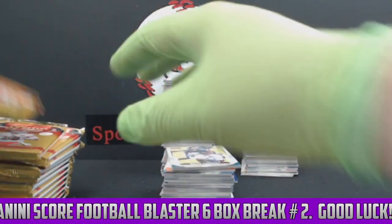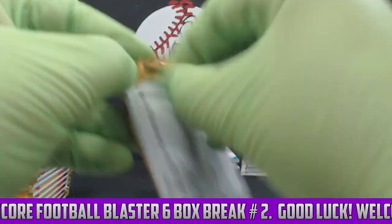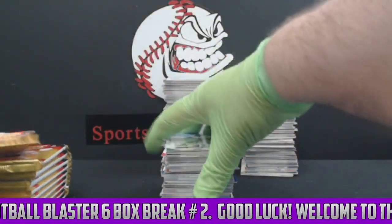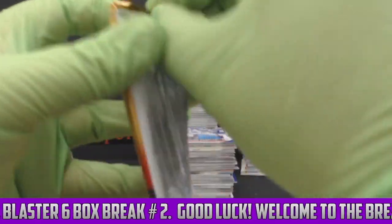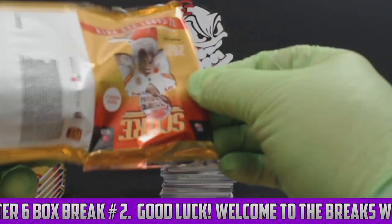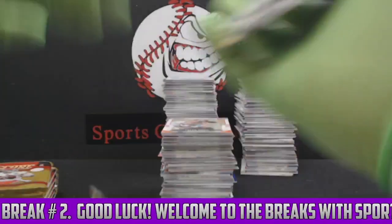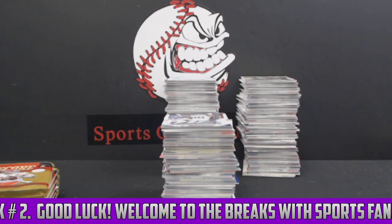We might be a little behind on the Fat Packs box, just because of how many packs there are to open with this blaster box stuff. But I'm going to go through it as fast as I can with the sheer base cards that are in here. This definitely feels like a hit. So I think we have a good amount of hits, maybe three that I felt at least. Could possibly be more.